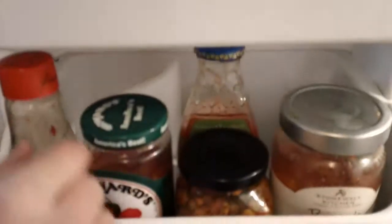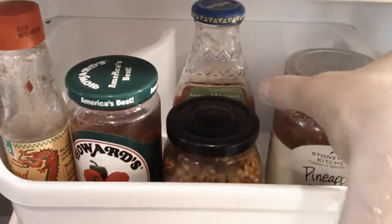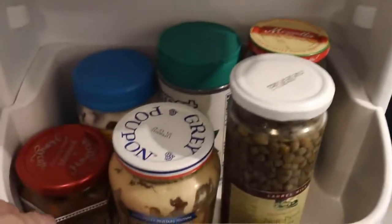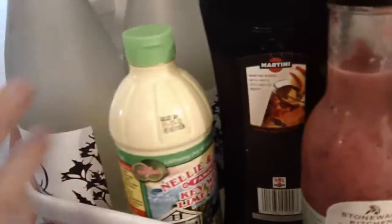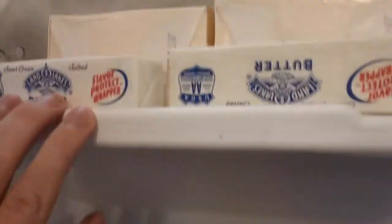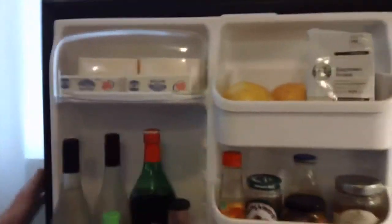Down here are kind of my relishes and some condiments. This is pineapple chipotle salsa from Stonewall Kitchen, which is amazing. It's like crack. Down here, some Dijon mustard, which everybody should have in their fridge because it's used in so many recipes and adds a ton of flavor. Capers, of course. Over here, we've got some tonic water, some sweet vermouth, which we don't really drink again. It's mostly used for cooking. And then up here, we've got some salted and unsalted butter, which we also go through like crazy.